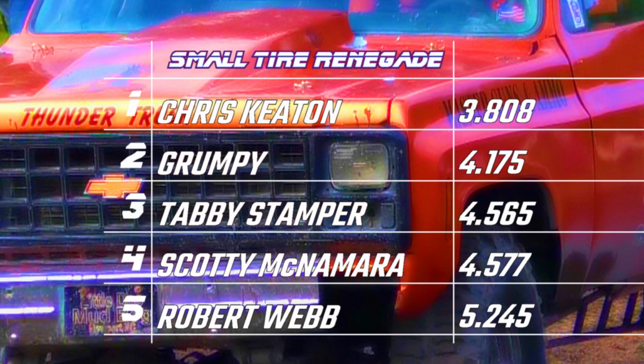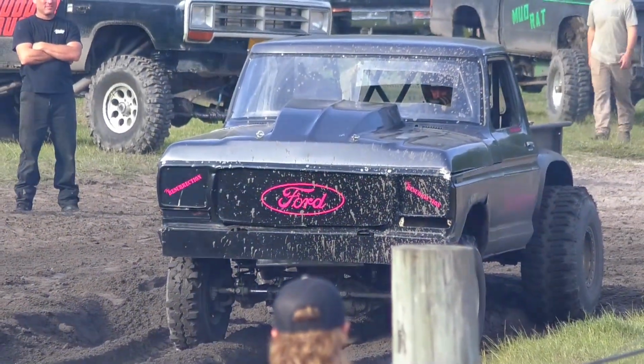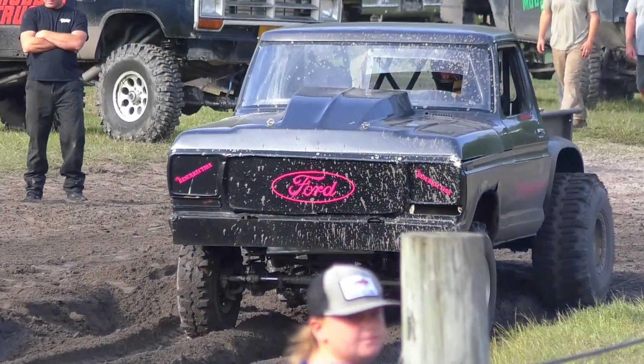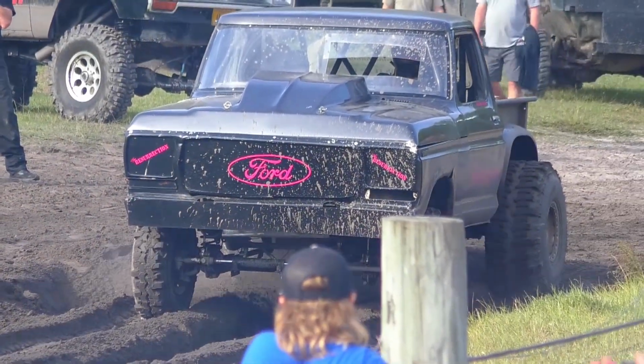Take a look at the times after session 1. Chris Keaton leading in Resurrection at a 3.80. And it's Grumpy and Not a Problem at 4.17 with a 5. Tabby Stamper, Scotty McNamara, and Mudder Trucker Robert Webb rounding out the top 5. Here comes Keaton back to the line in Resurrection.